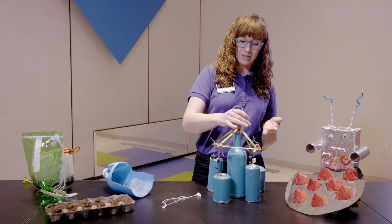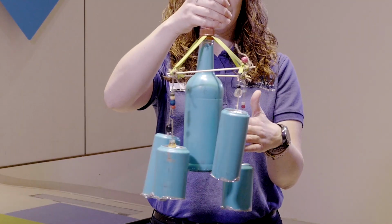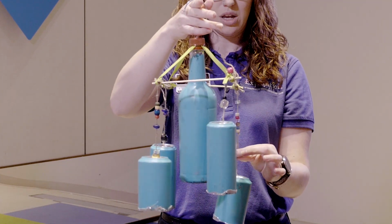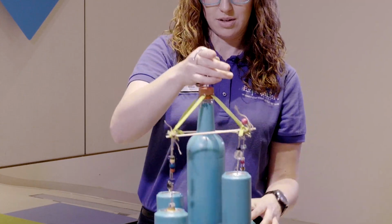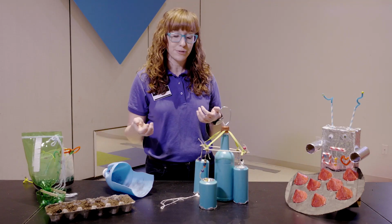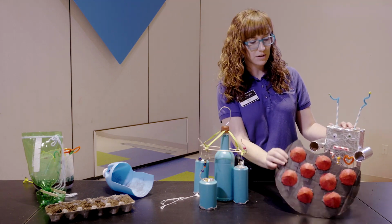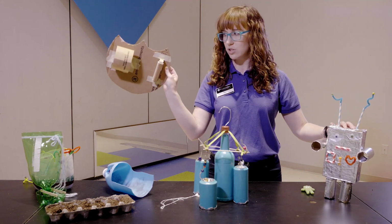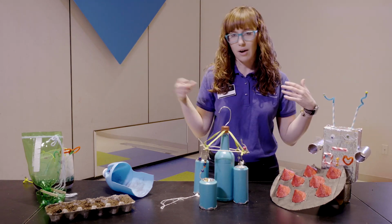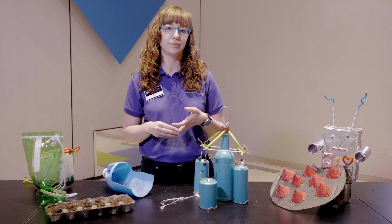We have this really awesome wind chime, and we have some aluminum cans, a glass bottle, the top part of a hanger, some dowel rods, some string, and some beads. Now, your projects don't just have to be useful. They can be for fun. We have our really fun robot right here, and then we have this really fun shield. It's made just out of cardboard that you could use when you're playing with your friends. Now, there's lots of other things that you could make, things like rain gauges or a pencil holder.